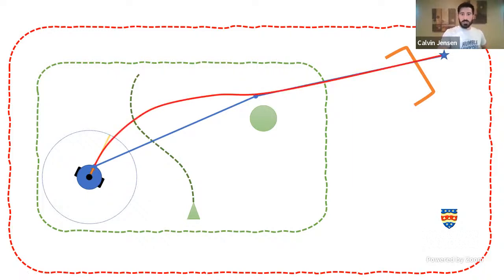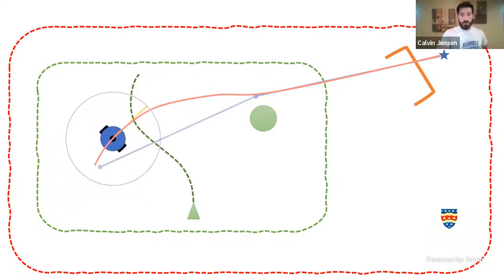So the robot creates an optimal trajectory in order to get to the goal while also avoiding this obstacle. However, at this point, it's not aware of this dynamic obstacle that could collide with it, because that obstacle is not within the safe planning radius. But now, as the robot moves, we can see that the dynamic obstacle's trajectory is now in our safe planning radius. And so then the robot will replan.